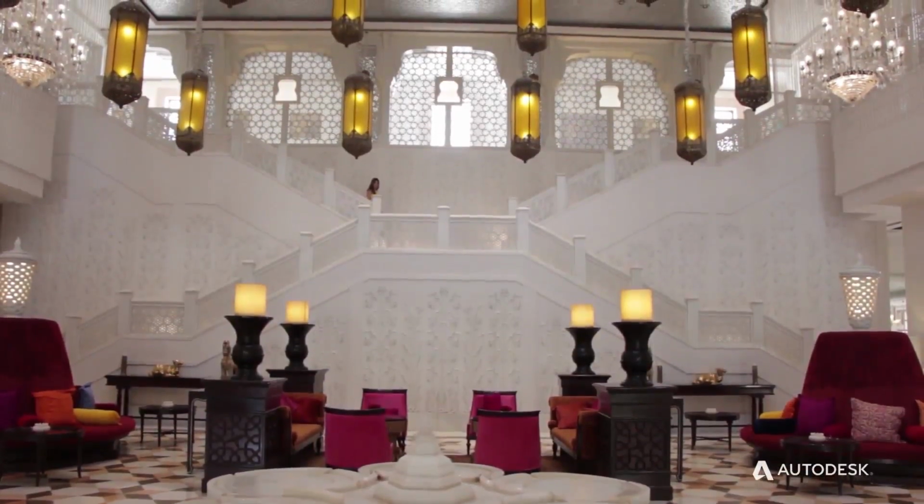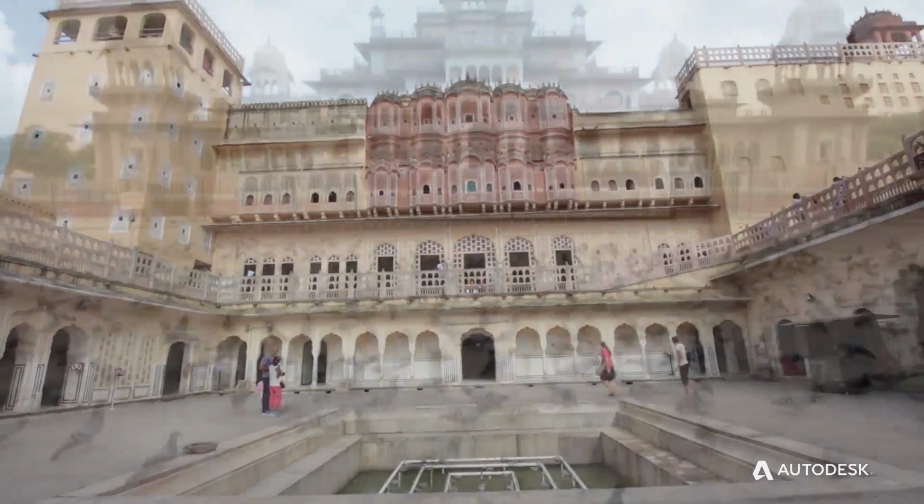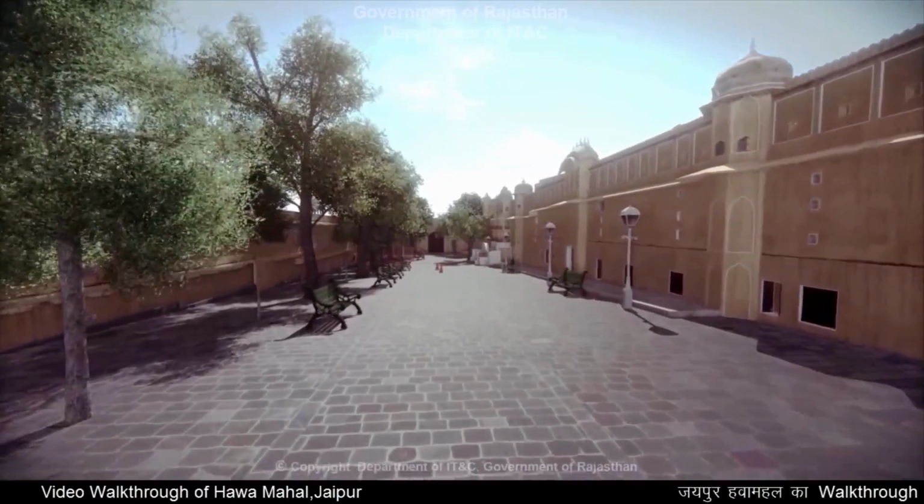Several projects have been undertaken across the globe to preserve the rich culture and heritage. Taking the lead in India, Rajasthan, which is home to princely forts and architectural marvels, plans to preserve its monuments and attract more tourists with the help of architectural models and 3D walkthrough videos. Backed by the Department of Information Technology and Communication, this is a first of its kind initiative to recreate heritage structures in case anything happens to them due to natural calamities in the years to come.